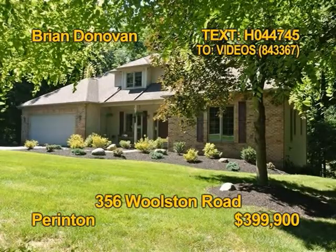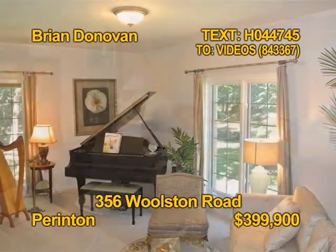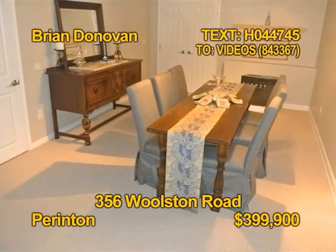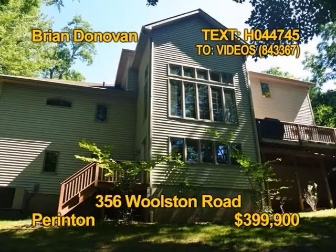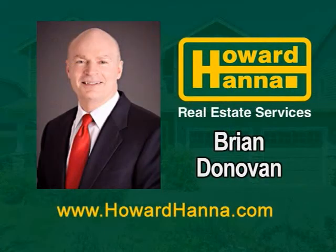This open plan home offers the room you wanted on a 0.84 acre lot. Four bedrooms, 3.5 baths, almost 2,500 square feet, plus a finished 1,500 square foot lower level. The updated kitchen comes fully appliances. This home offers Pittsford schools and a park as your neighbor. Arrange a tour with Brian Donovan.